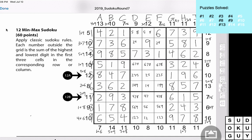Now this set of 3, I mean, if this were an 8, then this 9 would have to be 1 plus 8, because the highest is at least 8. But the 1's already taken in this box, so we can't have that 8. It's got to be a 5. And in fact, this 9 is a 2 plus 7. Seven boxes done.